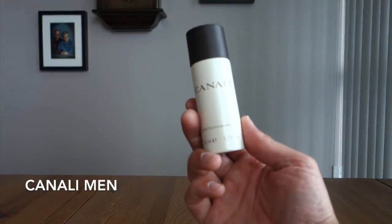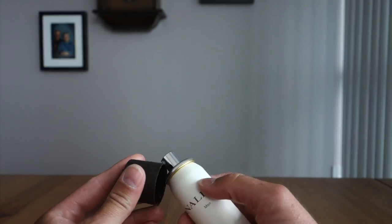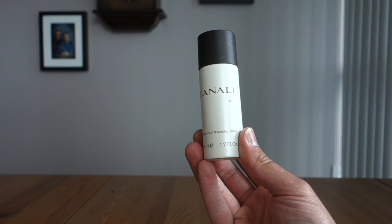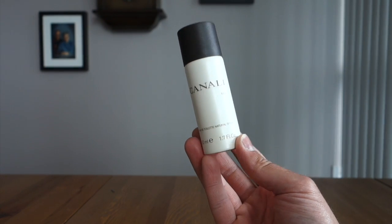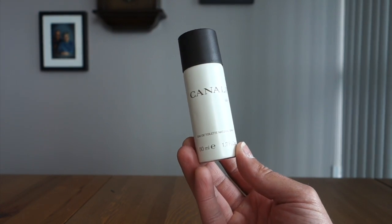CANALI Men, it's a cheap can, but the fragrance itself is legit. I was quite surprised when I bought this because it came with a toiletry bag, and it's a spray can along with the aftershave. So I can't really complain because the scent is just fantastic.